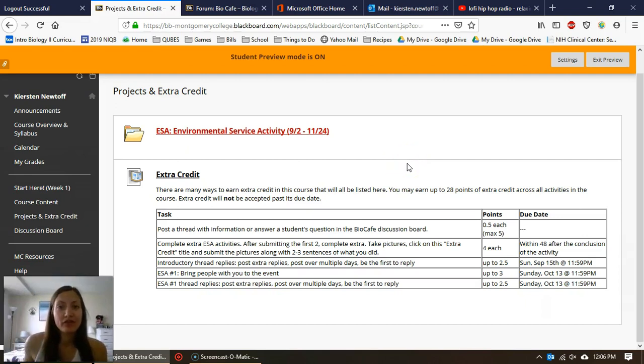Now, there's a couple things to know about extra credit. In this case, you can earn up to 28 points of extra credit, which results in about a 5% score increase to your grade, which is pretty generous. So for example, let's say you have an 85% in the course, but you earned all 28 points of extra credit. That means your 85% is actually a 90%, which is giving you an A. So this is actually quite a bit of points if you choose to take advantage of it.